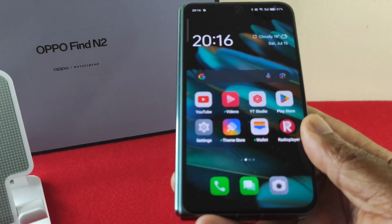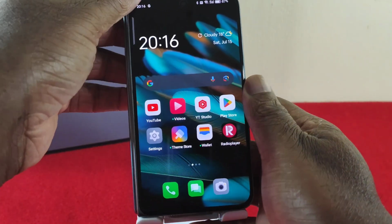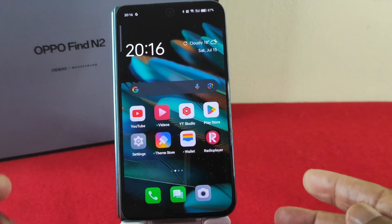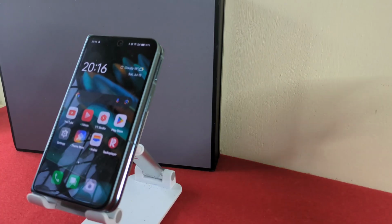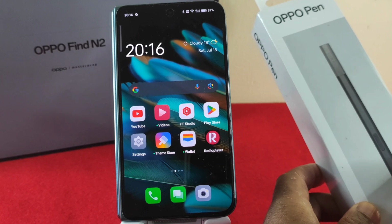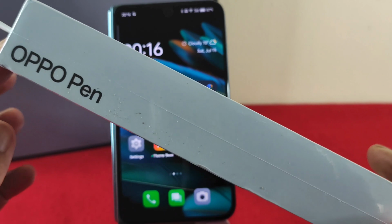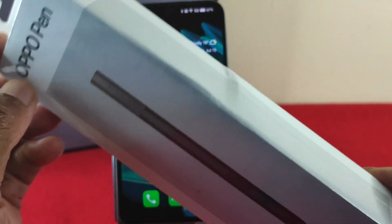Now, the other reason for purchasing this Oppo Find N2 as opposed to the Google Pixel Fold is the pen resistance. If you've ever seen any of my videos, I love folding phones, but all the folding phones that I purchased have one common denominator, which this one also has, and that is that it has stylus support. Oh yes, it has stylus support, but it has an Oppo pen. This is fantastic. I'm really looking forward to using this.